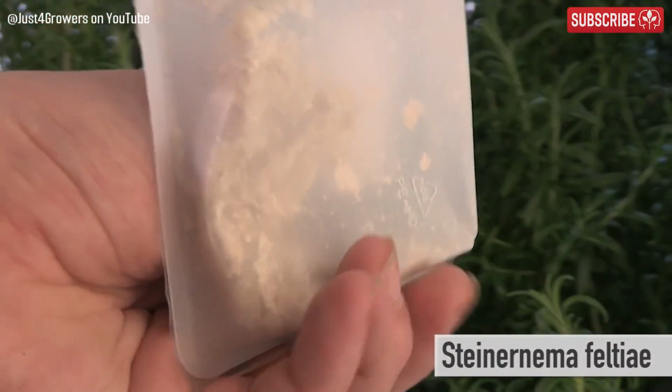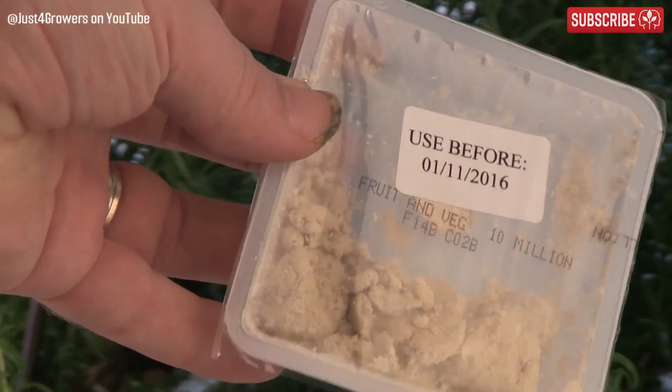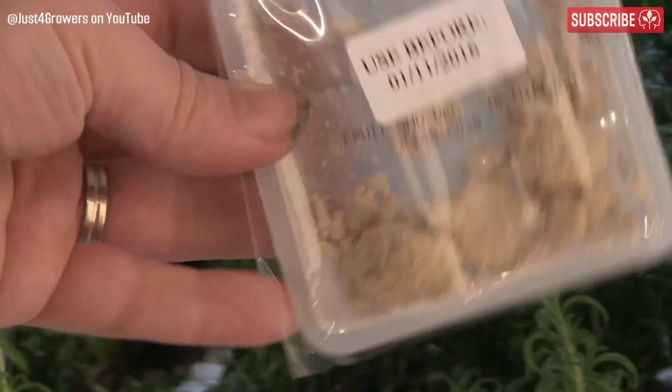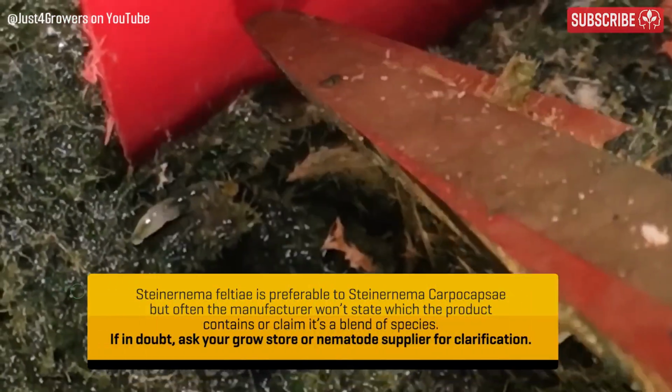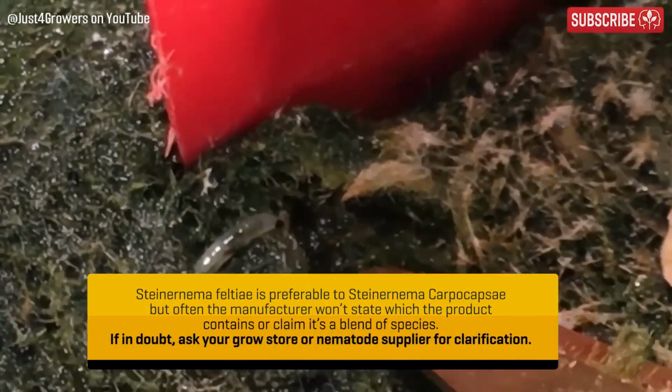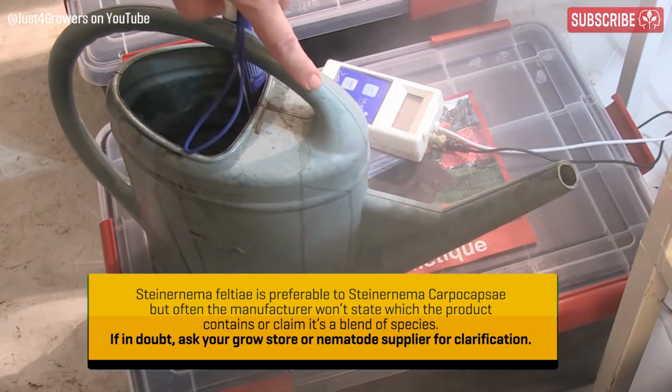You can buy them in little packets. It looks like dust, but lurking within are millions of tiny little beneficial nematodes. Note the use-by date on the packet. The nematode enters the body openings in many types of soil larvae and uses them to breed, killing the larva in the process. Excellent. Fill a watering can with dechlorinated water and then add the nematodes and stir.